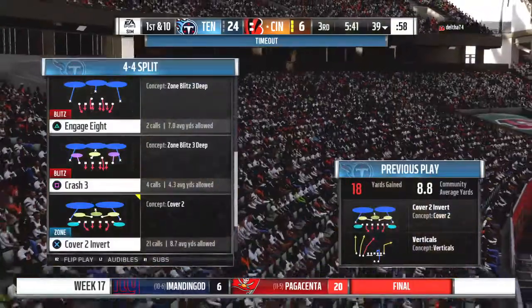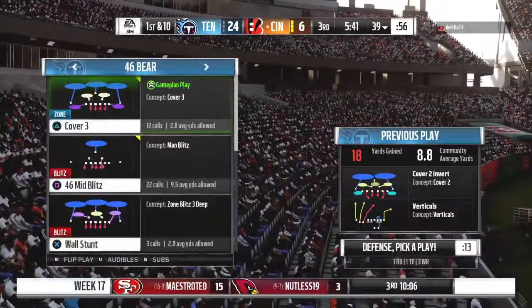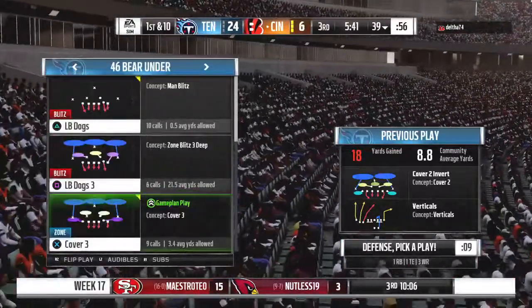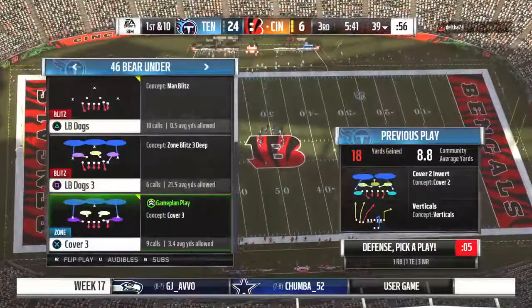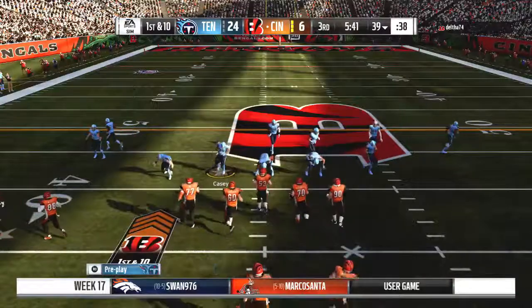And now we're going to get a timeout here called by the defense. So, boy, that's already the third they burned here. They are out of timeouts now before we've even hit the fourth quarter. So from the 39 now, they'll come up on a 1st and 10.